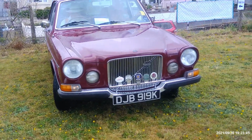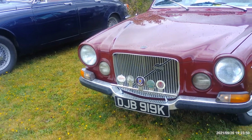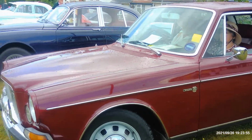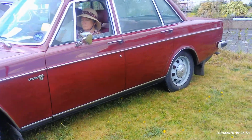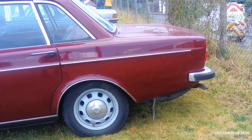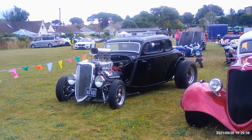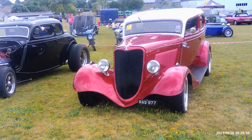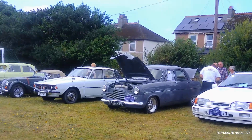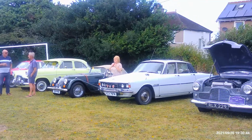And a Volvo. I'm not sure which one that is. It's simply too vintage. They tell me here, won't it? 164. Very nice. Very nice. A couple of Ford hot rods. The Mark 1 Zodiac Zephyr. I'm not sure if the Zephyr or Zodiac, but it'd be a 6-cylinder anyway. Rover TC.